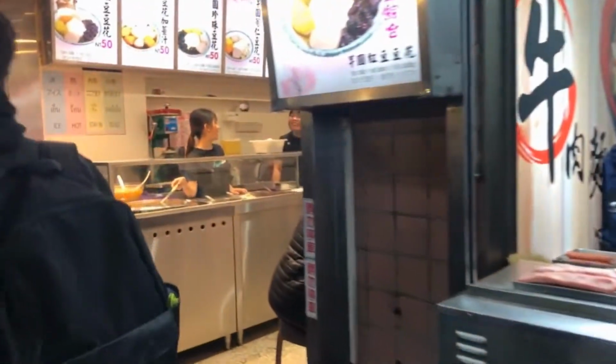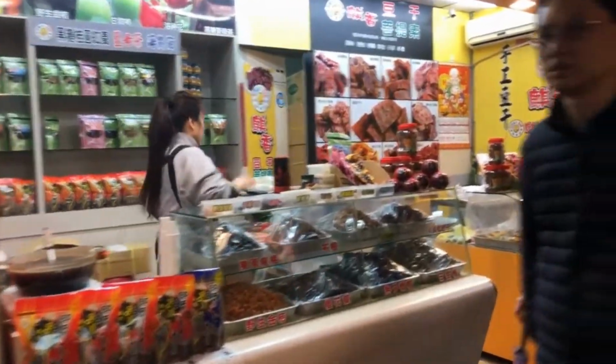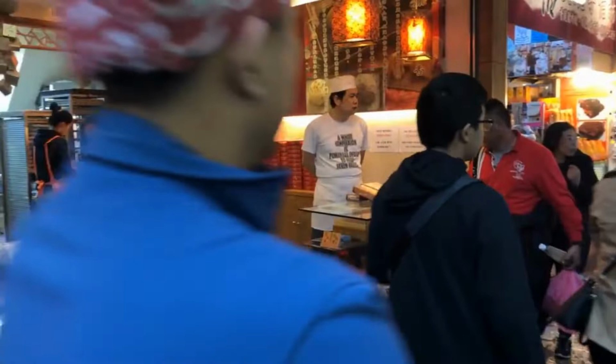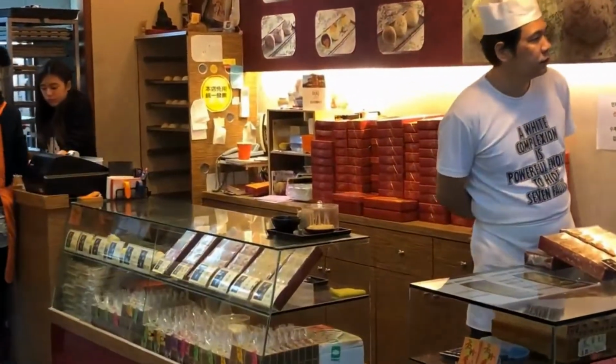Jiufen Old Street is usually crowded with people, especially on weekends, who wish to spend some quality time in the lap of nature amidst Taiwanese culture. Jiufen has an array of shops selling a huge variety of Taiwanese cuisines, souvenirs, delicious snacks and much more.